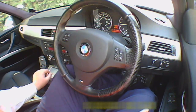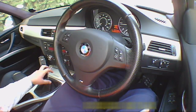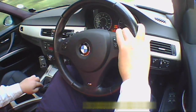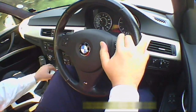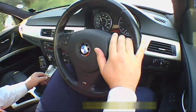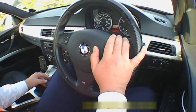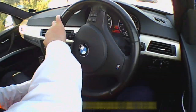I'm going to do a 0 to 60 test now. The conditions are dry and good. 0 to 60 test. 3, 2, 1, 0. You really feel the engine fade about 4,500 revs, just drops off, and about 1,000 revs later you get into the red line.